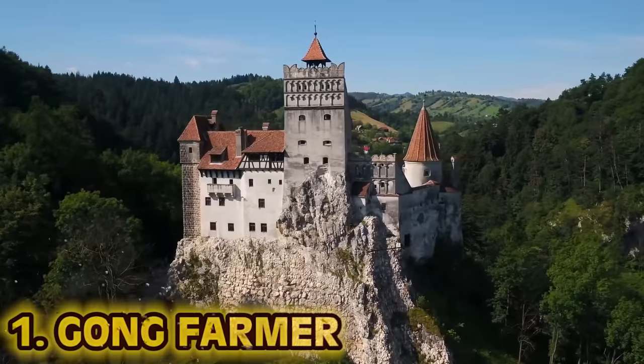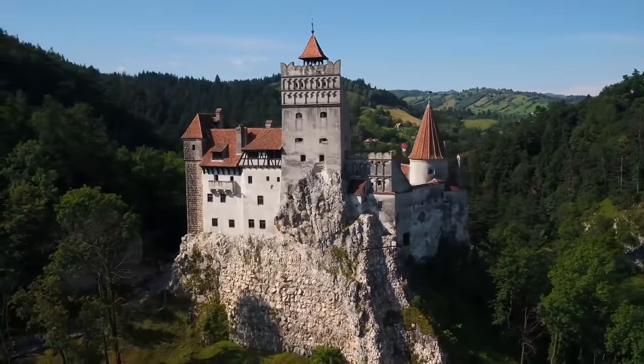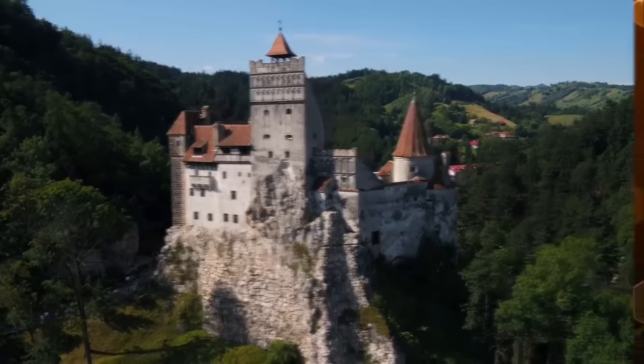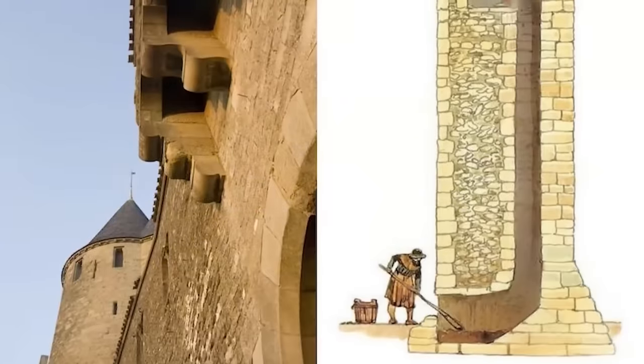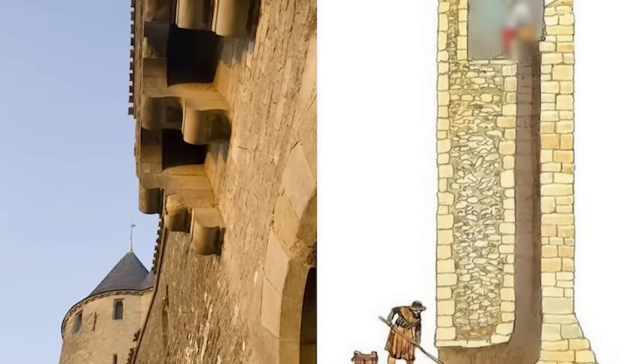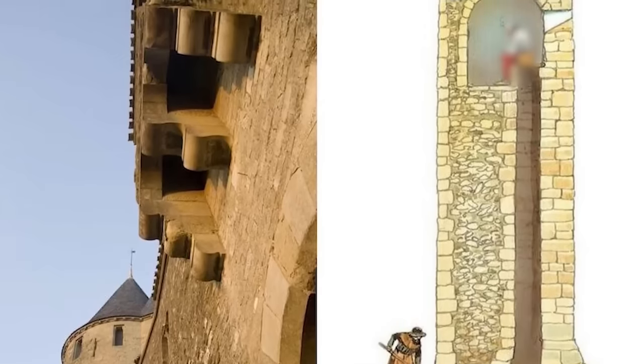Number one, and last but not least, a gong farmer. Adding to that fantasy I spoke about earlier, living in a castle with a glistening, sparkling moat. What more could you want? Well, I'm sorry to say that moats often doubled as toilets. Very often when castles were built, the toilets would be built high up in the castle hanging over the moat so that it would just drop right in there.